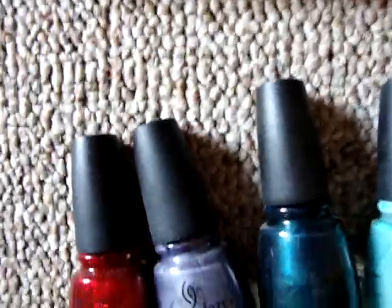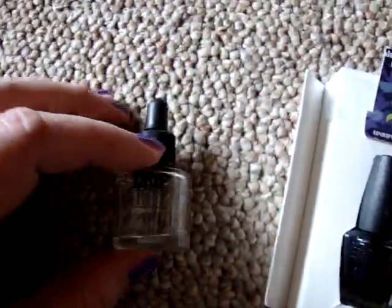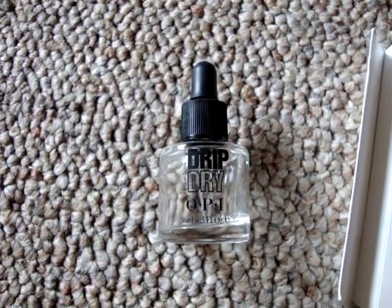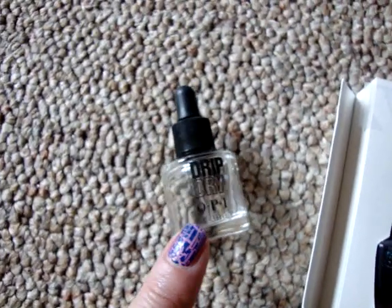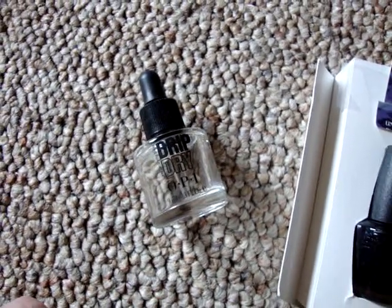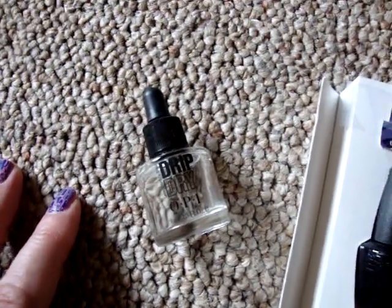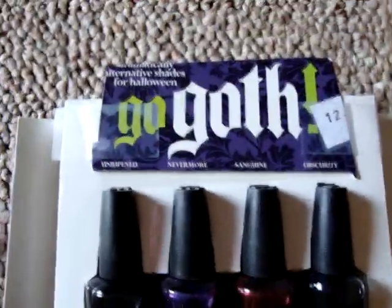And then last, but certainly not least, OPI. This is Drip Dry Drops. I used to use that before I discovered the Seche Vite Fast Dry Top Coat, because really all Drip Drops are is you just put a drop on your polish that you just painted and it dries instantly. But then I discovered the Seche Vite top coat, and I find that better because it's a fast drying formula plus it's a top coat, and this isn't a top coat. It just makes your nail polish dry fast.